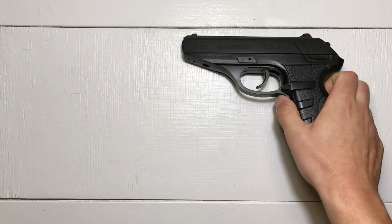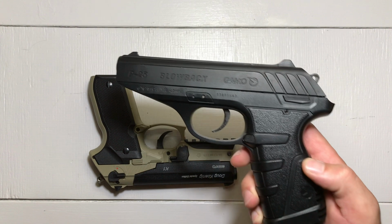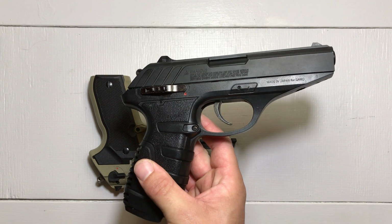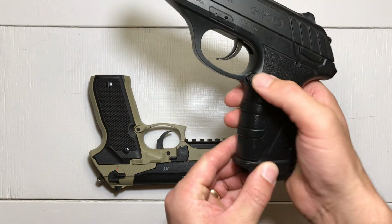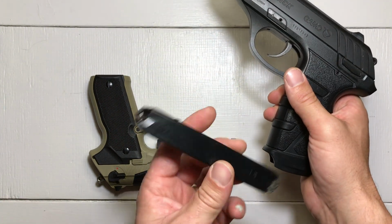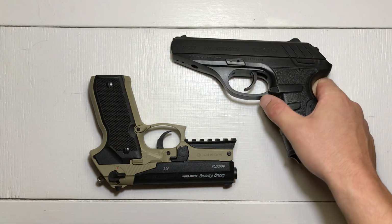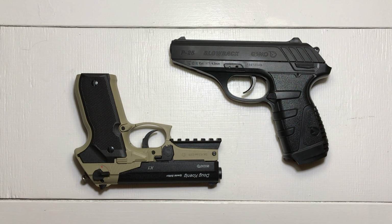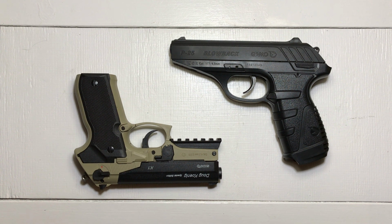So the next ones, this one here is the P-25 from Gamo. It's another real nice one. The specs are exactly the same as the PT-85, also made in Japan. Comes with the same 16 shot magazine, and these are actually interchangeable with the PT-85, so that's pretty handy if you want one of each. Yeah, minus the rail actually, so it more just depends on what style you're into. I prefer the PT-85.